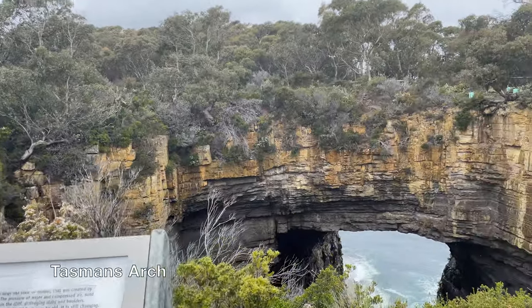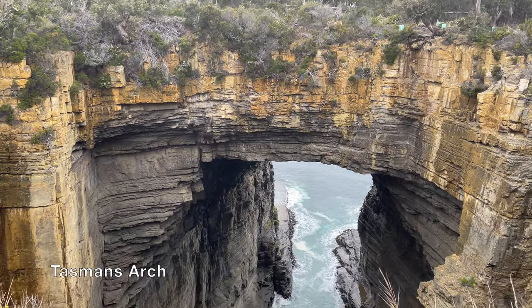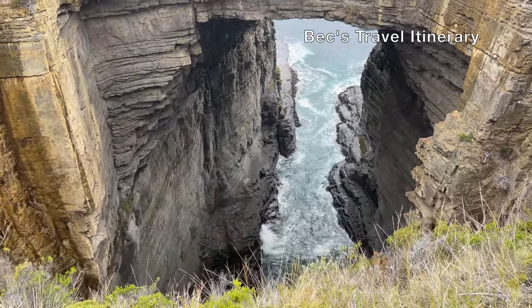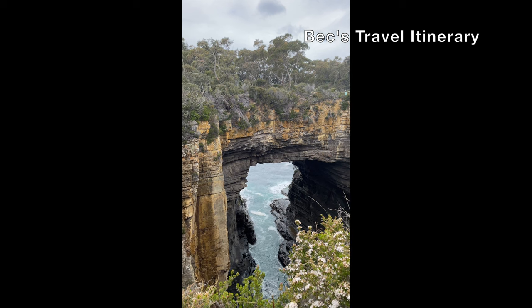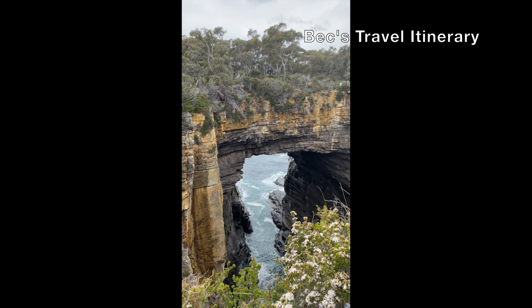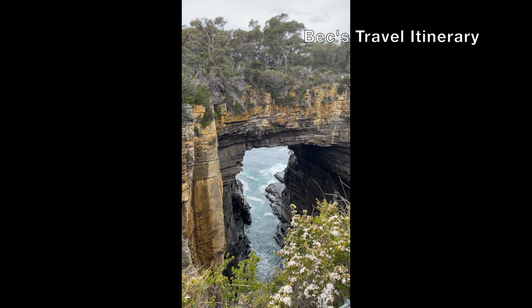We continued our journey and headed towards the Tasmans Arch. The Tasmans Arch is a natural bridge carved by the forces of nature. When you are here, just feel the wind and listen to the water gushing through the arch. You will soon become more appreciative of how powerful nature is.